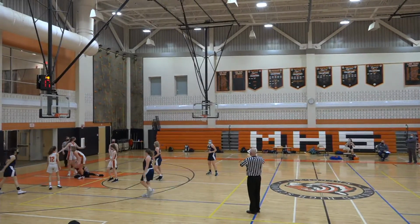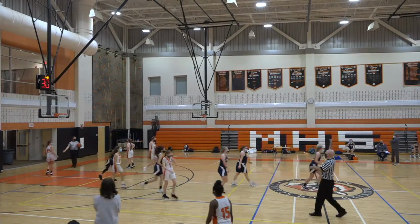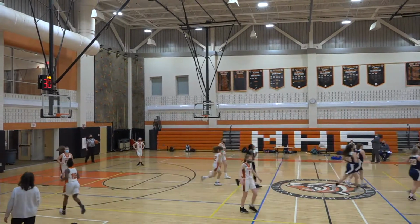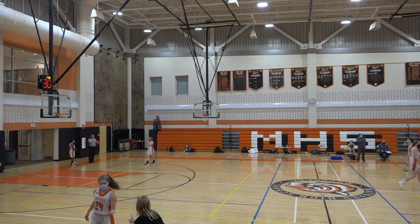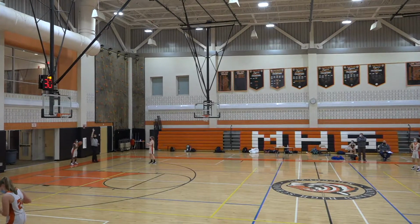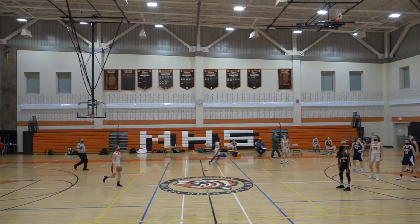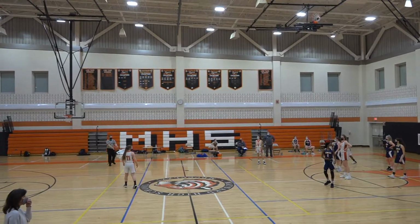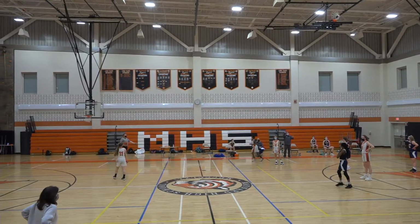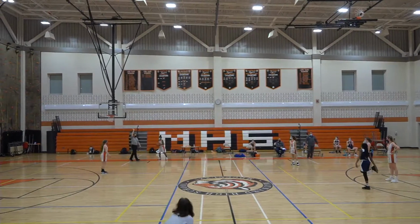That's Thompson. We're going to get a travel call from AMSA. Down low, that was Rachel. Ball's going to inbound the ball. White on the side here. We're going to get an inadvertent whistle from the refs.